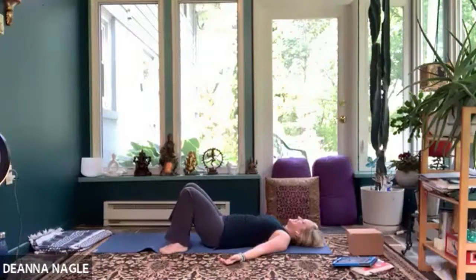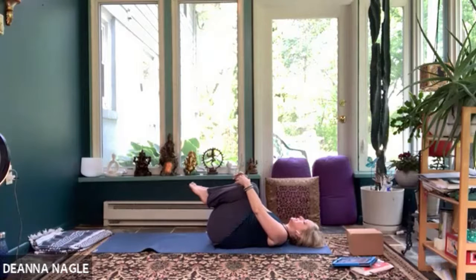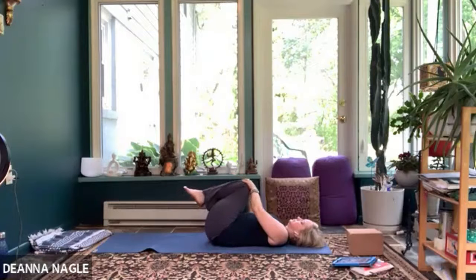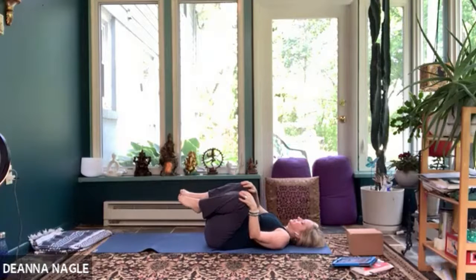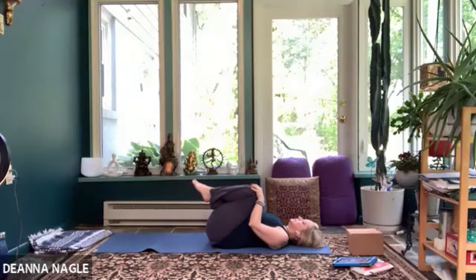Come on all the way down. Take a breath in neutral. Bring those knees into your chest. Give them a good squeeze. And then maybe some circles on your sacrum here. Reverse your circle if you're circling.